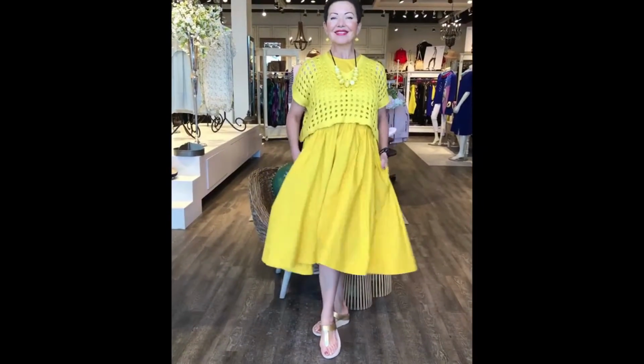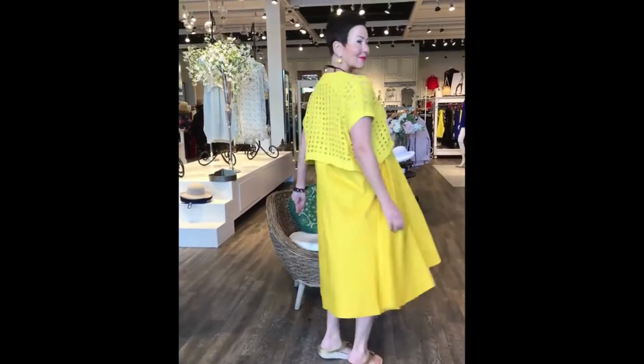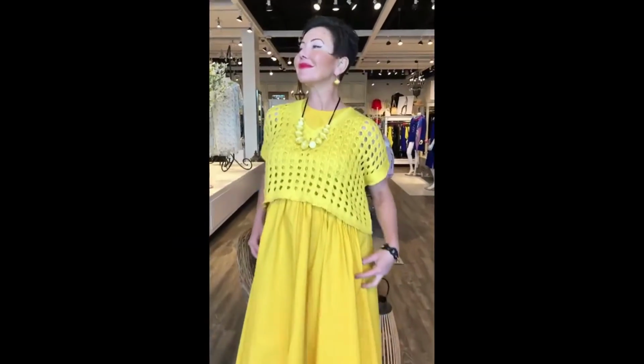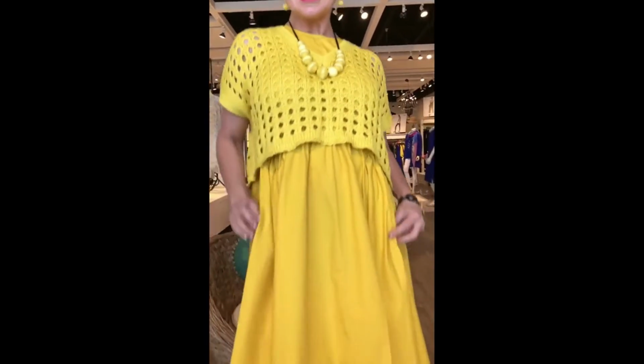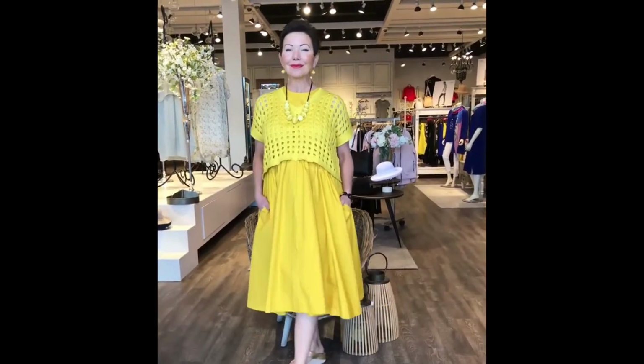A shot of color. This is by Gabby. Again, another Canadian line designed by women. Love the flow on here. Again, a little avant-garde with this popover knit top with this window pane, and it looks really interesting. And the mustard, it's $114. Imagine this with a tank and a jean.